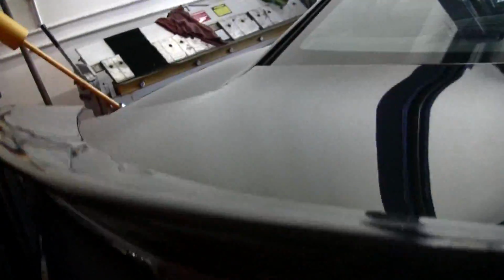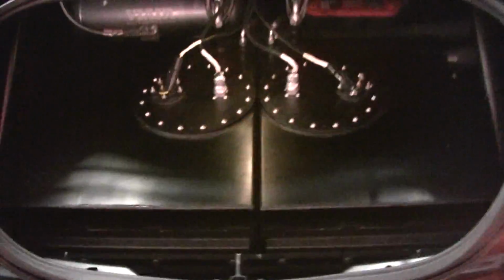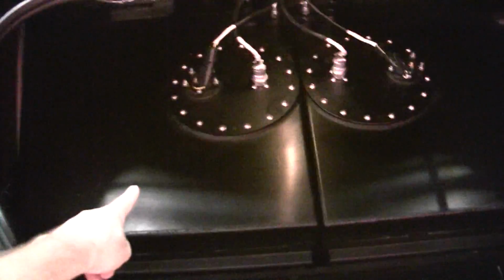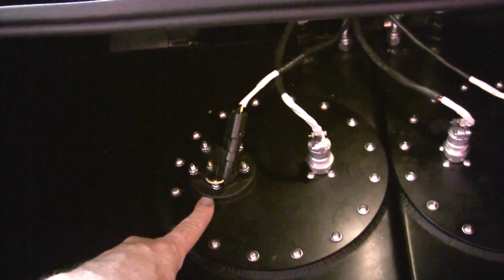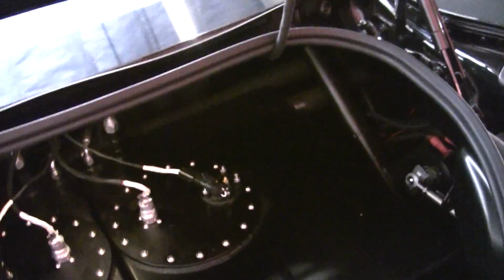Another little cool deal is the actual dual fuel tank assemblies that we built into the trunk themselves. One is for your 91 octane, and this is your 116 octane. We've got fuel sensors built in for the gauge, and all the pumps are submersed inside the tanks themselves, which is a nice little setup. You've got your kill and everything built in there.